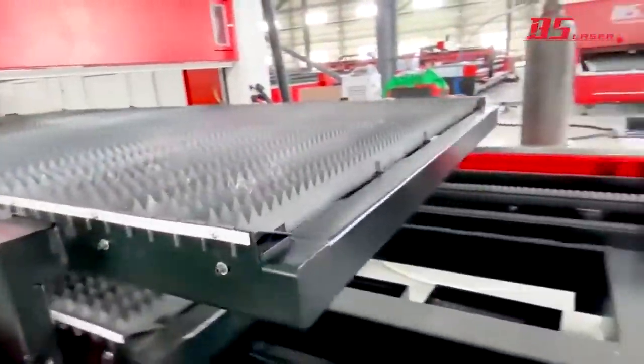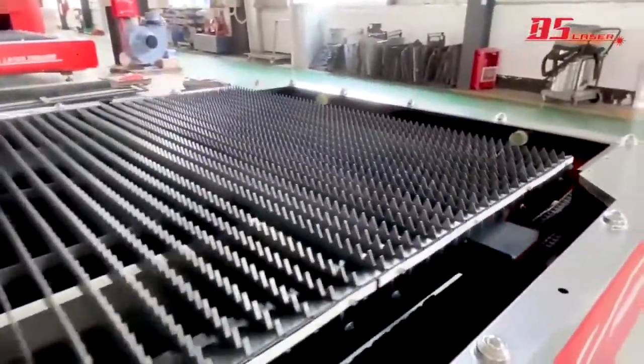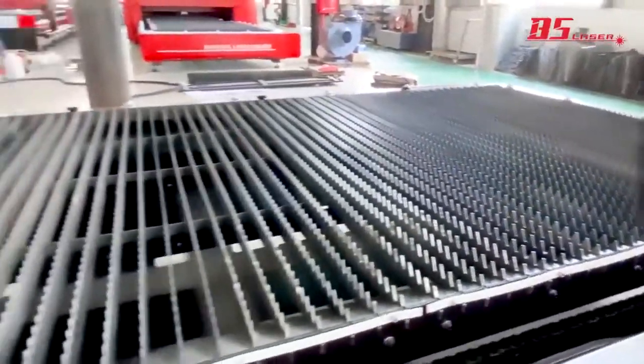As for two tables, one table is loading materials while the other is being cut with the parts, thus loading and unloading, cutting down downtime of processing.